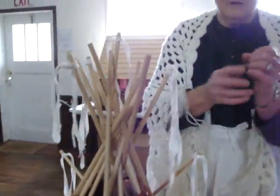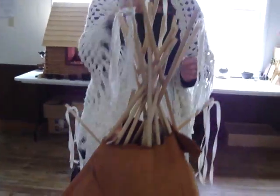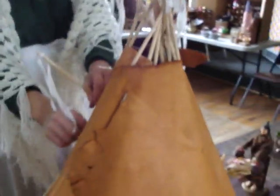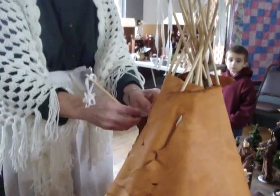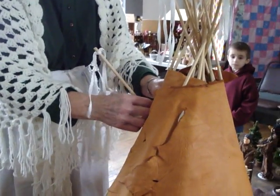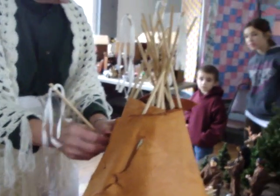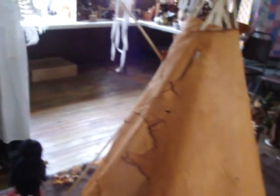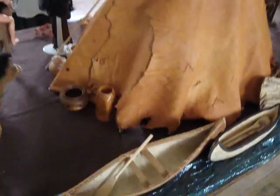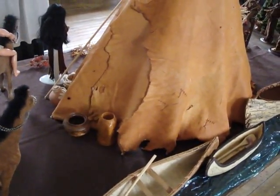There's a way you start out with the first three, and then you build around it and around it again. And then these are for wind direction. These right here are for wind direction, and these two flaps here are for draft. Although you're seeing too much hole in the front, but it's okay. That's all I can do right now, because it'll go into a slide. It'll just keep on coming down.